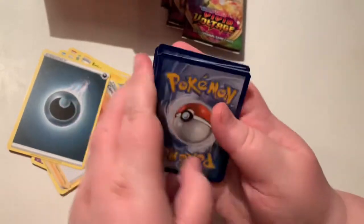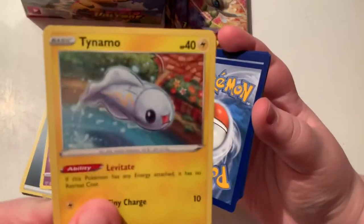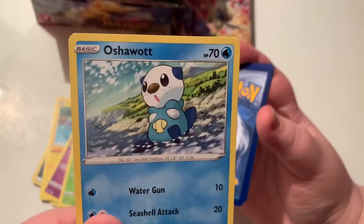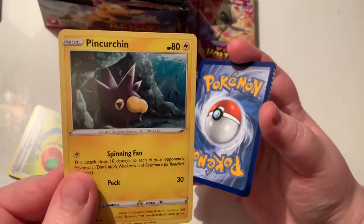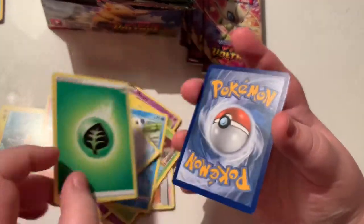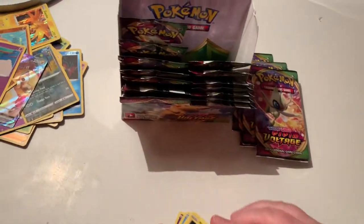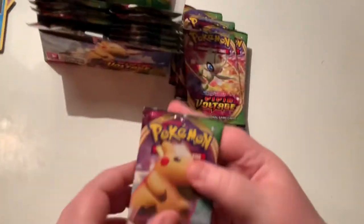So 1, 2, 3, 4, 5 to the front. We have Milcery, Tynamo, Clefairy, Pincurchin, Oshawott, Telescopic Sight, Pinkerin, Charmeleon, some energy. We have Manectric. And a reverse holo Chimecho. Okay. I am hyped. Celebi. Ooh. Oh. Here we go.